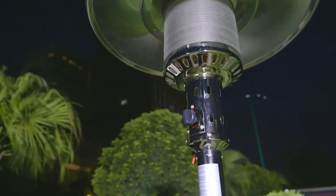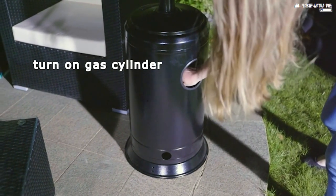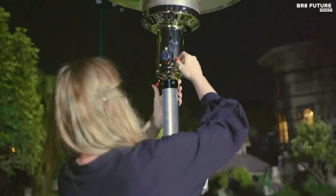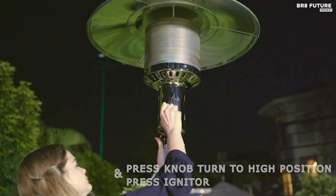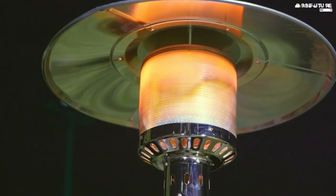One of the standout features of this patio heater is its easy mobility. Thanks to the built-in wheels, you can effortlessly move it around your patio or deck to find the perfect spot for warmth. The control panel is conveniently located at the front and offers a range of heat output options from high to low, without the need for a pilot light.